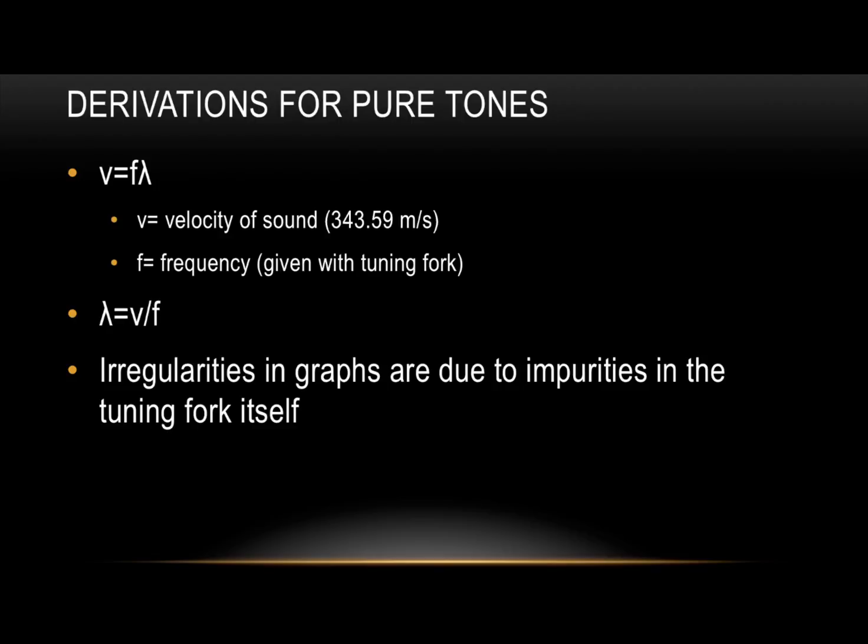And using pure tones, we can use the equation we are familiar with from class, which is velocity equals wavelength times frequency. We immediately know the frequency of the tone because it is given with the tuning fork. Additionally, the velocity is the same for all the pure tones because it is the velocity of sound, which is easily calculated by multiplying the current room temperature in Celsius by 0.6, then adding 331. Since we know two variables of a three-variable equation, we can manipulate velocity equals frequency times wavelength into wavelength equals velocity divided by frequency.